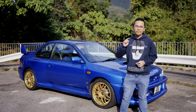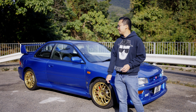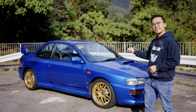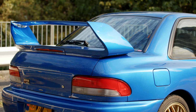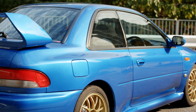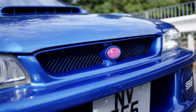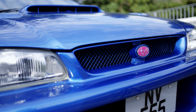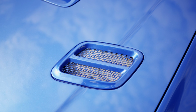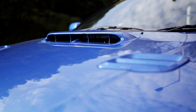Today we're reviewing a very special JDM modern classic, the 1998 Subaru Impreza WRX STI 22B. Now, a lot of you should already know that the 22B is the ultimate performance and limited edition of the GC8 WRX series. Subaru released it back then to celebrate its 40th anniversary and its winning of the World Rally Championship for the third consecutive year in a row.